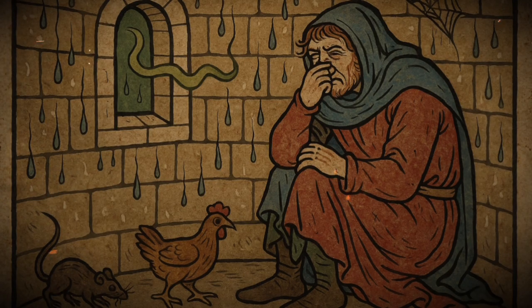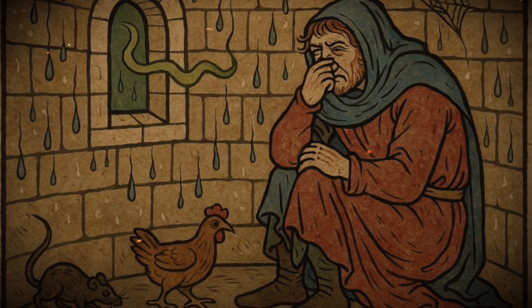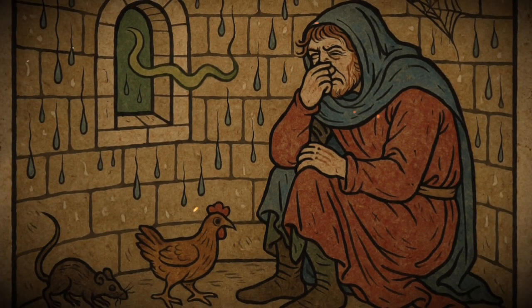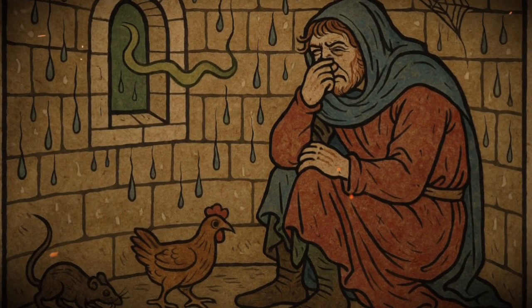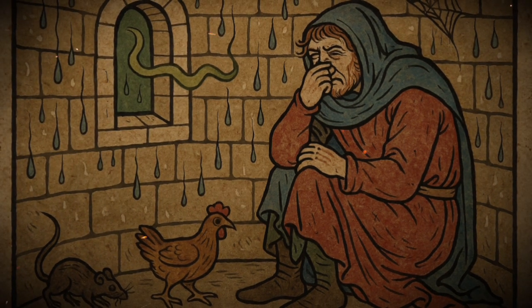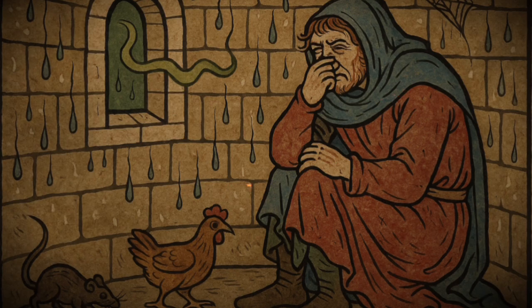Let's set the scene. You are in a small stone tower, cold and damp. The walls are weeping moisture like they've given up on being solid. There's a breeze, but not the kind that refreshes you, more the kind that carries the scent of 15 generations of fermented peasant poop. You've just eaten your daily ration, some barley mush, half a boiled onion, and a piece of bread so hard you could weaponize it. And now your body is sending the age-old message, it's time, you need to go.